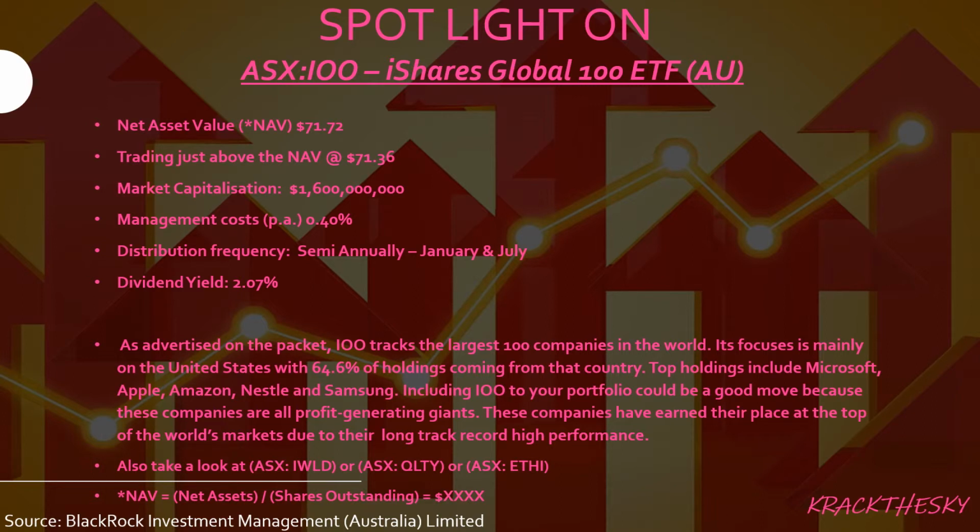So as advertised in the packet, IOO tracks the largest 100 companies in the world. It focuses mainly on the United States with roughly 64% of the holdings coming from that country, mainly because the biggest companies are in the United States. So therefore, that's why that percentage is like that. So the top holdings include Microsoft, Apple, Amazon, Nestle, Samsung. We'll have a look at the top 10 on the next slide.